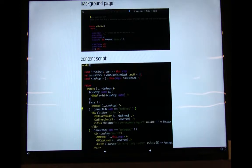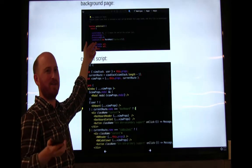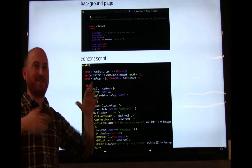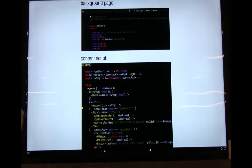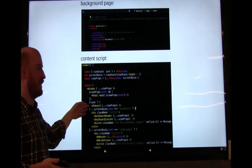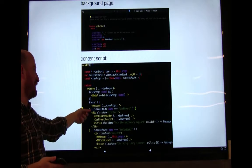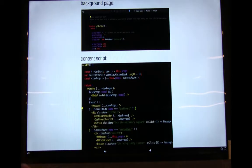So I set up a view stack, which is just an array of view models, and you're viewing the top one, the last one on the array. If you want to hit the back button, you just pop off the last one on the view stack and show the one before it. So you can have forward and back. And I route it just in the container component, kind of like in your Redux container component. Very simple. All I do is: if current route equals dashboard, just view this. Very simple.